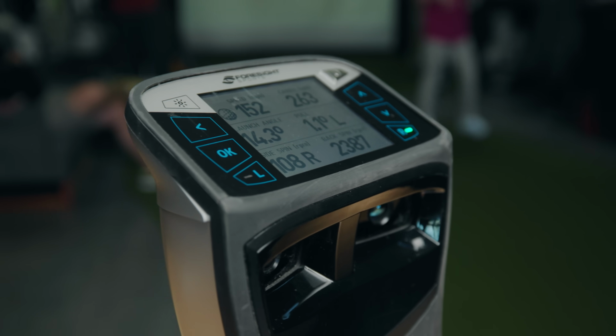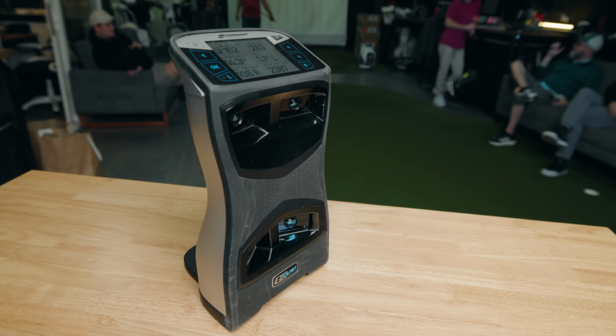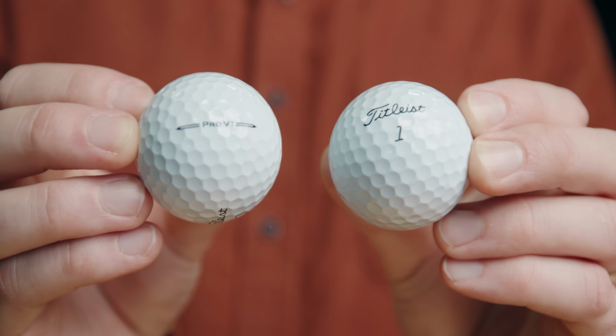It's the best and most accurate system for data collection indoors. It's also why we use the Pro V1 golf ball from Titleist, because after years of testing, it has the best quality control in the game, period.